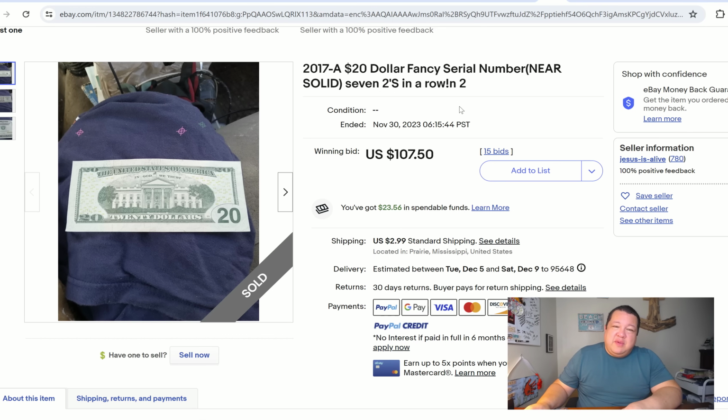And one of the bigger sales of the week is this 2017 $20 bill. The main photo is the picture of the back of the note. Uh, the money shot is in the front.